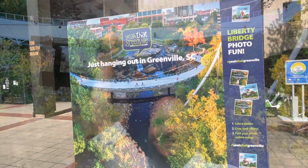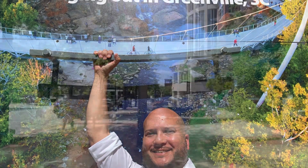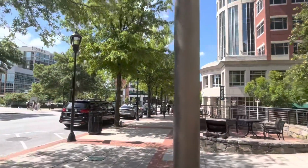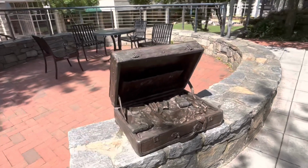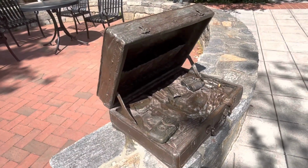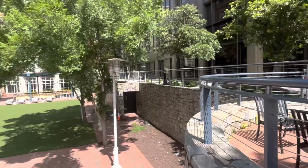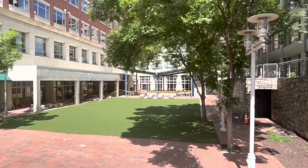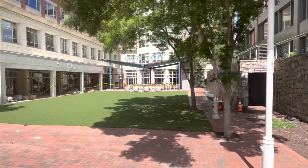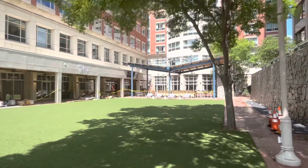Just hanging out in Greenville. It's a cool piece of art here, an old suitcase. Oh, what is this I see here? That means there's public restrooms this way. I'm gonna walk down here and check this out. During the winter time, they actually turn this plaza into a skating rink, ice skating.